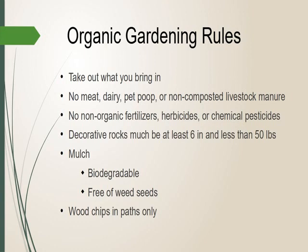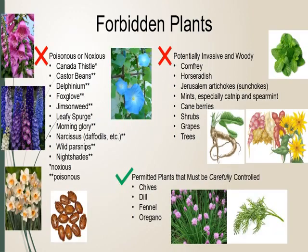Mulches must be free of weed seeds and biodegradable in a reasonable amount of time. For instance, the wood chips provided by the garden are for the pathways between plots only and should not go in your plot. They take a couple of years to break down and can be frustrating for the next gardener who works your plot. This is the list of plants that are not allowed in the garden.